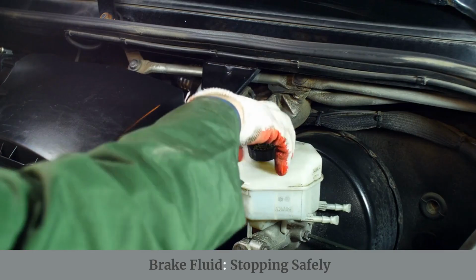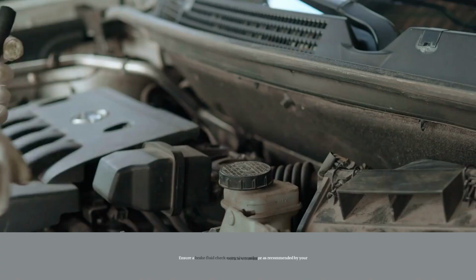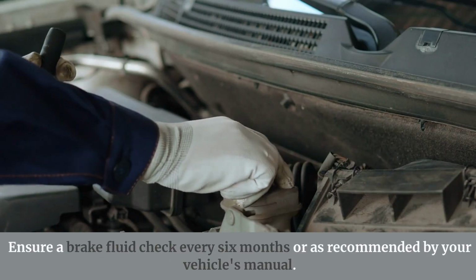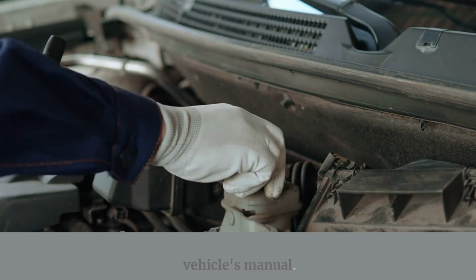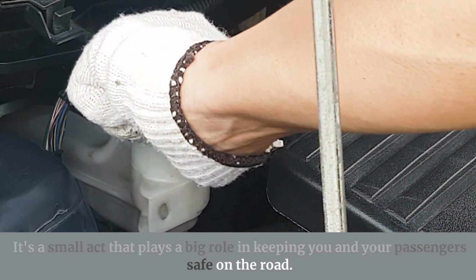Brake fluid, stopping safely. When it comes to safety, brake fluid takes center stage. Ensure a brake fluid check every 6 months or as recommended by your vehicle's manual. It's a small act that plays a big role in keeping you and your passengers safe on the road.